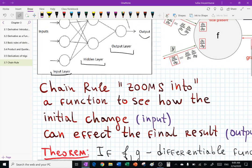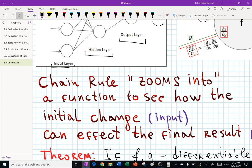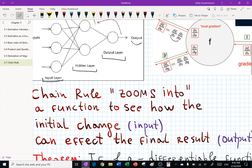The chain rule allows you to zoom into the function to see how the initial change, the input, can affect the final result, the output. Makes sense. It's important because if you have some kind of change, so not just a car driving from A to B, and you know the distance traveled with respect to time, find the speed. You have to differentiate. What if I want to take into account the wind that the car was going through? That's actually what we're going to do in Calculus 3, called gradient.